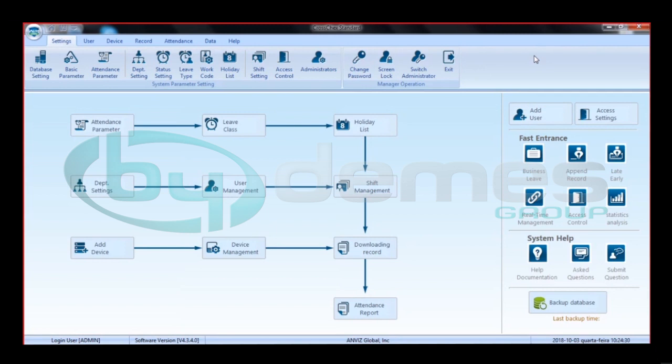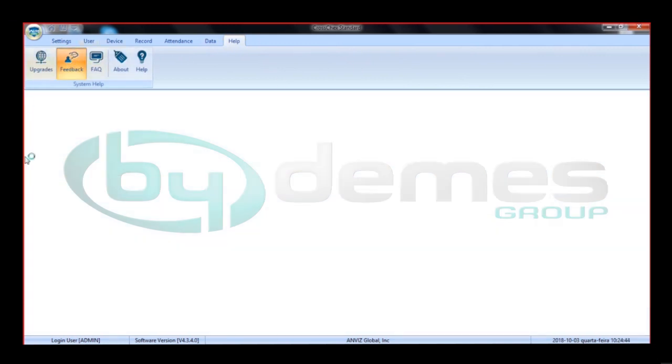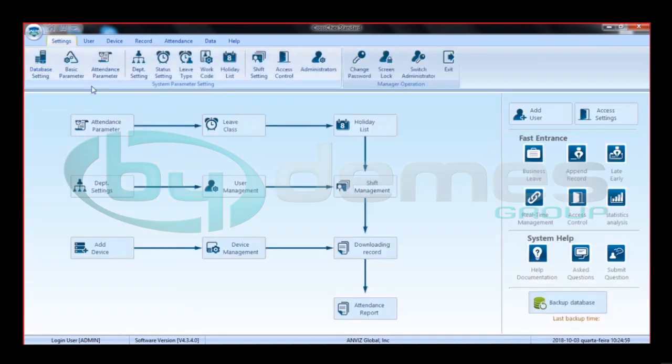and the country. I suggest setting this information correctly, mainly the email, because inside the software we have a help function where we can send feedback or questions directly to the Anviz system. When I use this function, I can send it directly to the Anviz team, and the email you enrolled with will be the one the company uses to reply to your question.